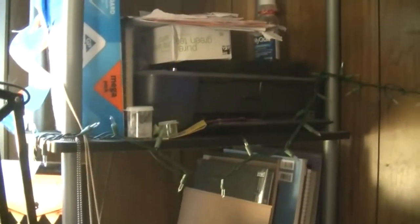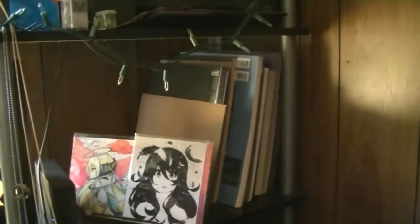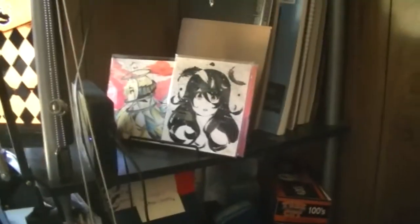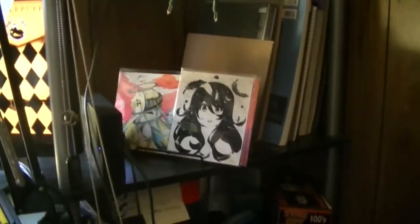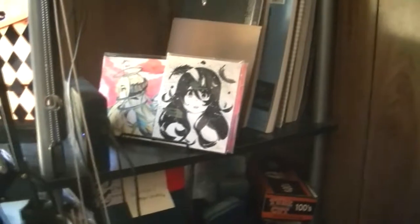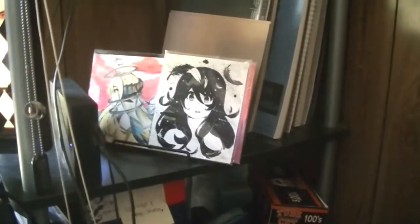And this here, which I don't think changed very much, we have my printer, some tea, some papers, some paper for my printer, some sketchbooks, and then in front of the sketchbooks we have art by Nautica Williams. That one in the back is an original, and the smaller one in the front is a print. This right here is my external hard drive, which is glorious and epic.